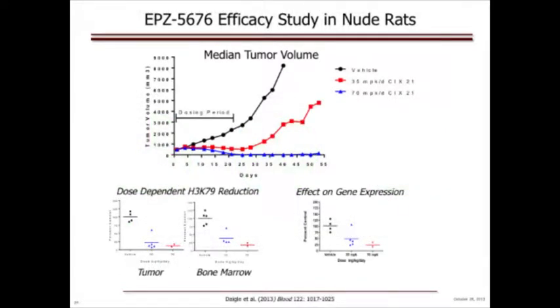So the cell line effects we can also translate into xenograft models. And what you're seeing here is a nude rat xenograft model. And you may ask yourself why you're doing nude rat xenograft models. Well, one thing I should point out is that one of the limitations of 5676 is it does have fairly poor oral bioavailability. It's very close to zero.